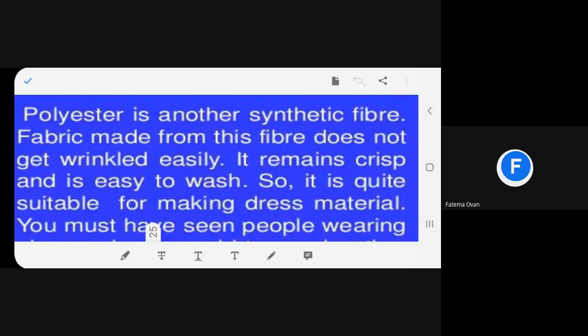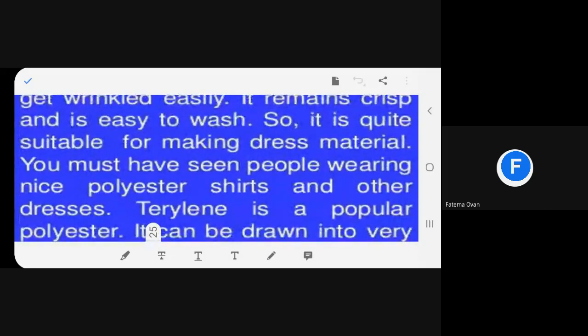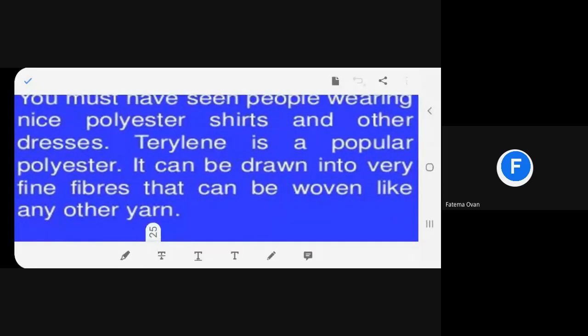Ma'am, can I read? Owen Fatima. Let Owen Fatima read. Okay. Polyester is another synthetic fiber. Fabric made from the fiber does not get wrinkled easily. It remains crisp and it is easy to wash. So, it is quite suitable for making dress material. You must have seen people wearing nice polyester shirts and other dresses.